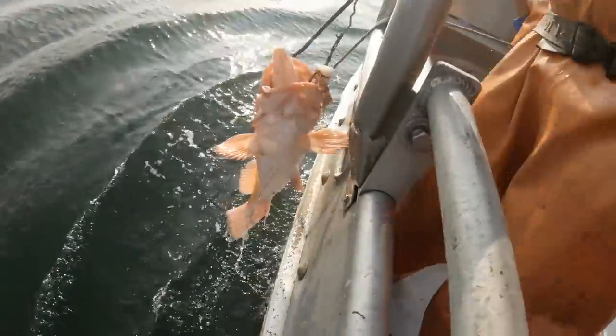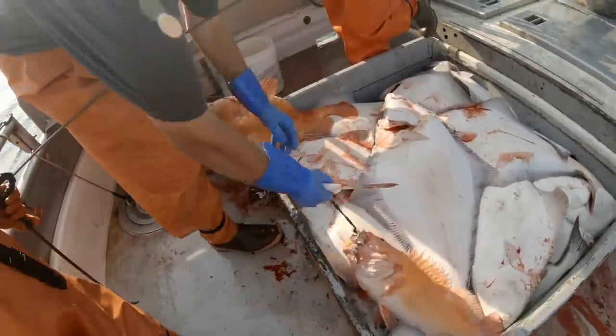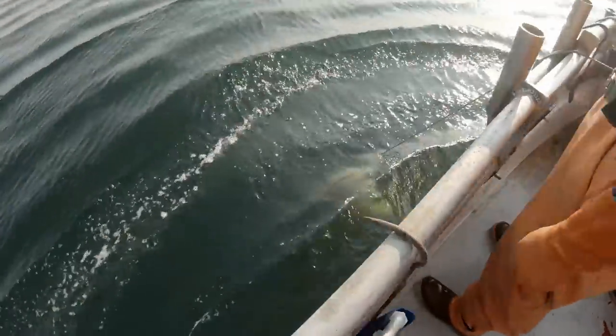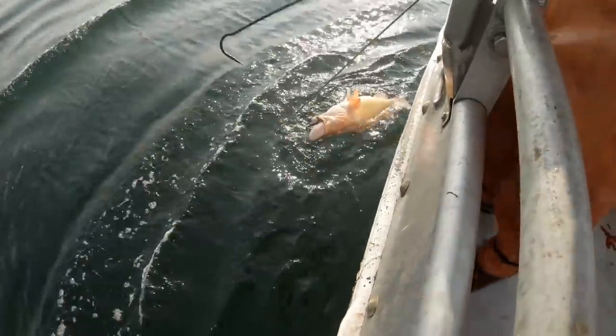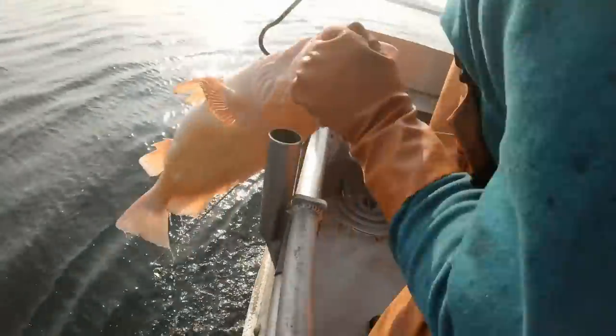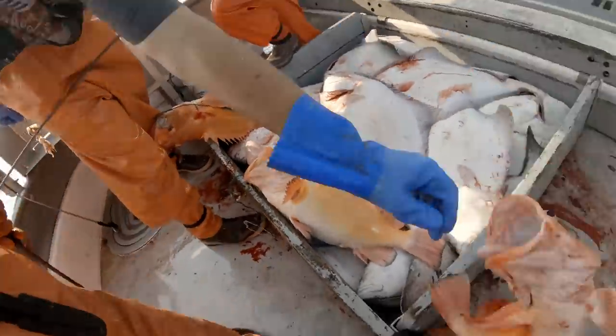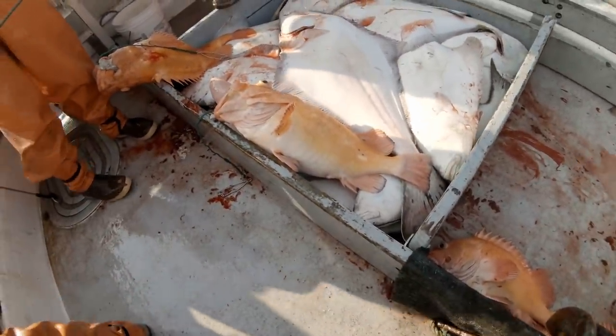Yeah, that's a big one. There's a big halibut. Oh, another yellow eye. There's some yellow eye right here sometimes. Oh, another big one. We're good. They always seem bigger than they really are. Yeah, that one is like 8 pounds that you can pull out.